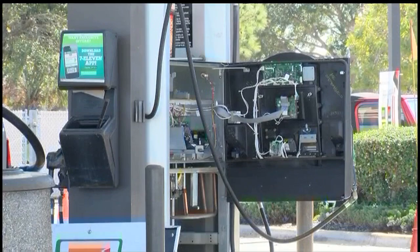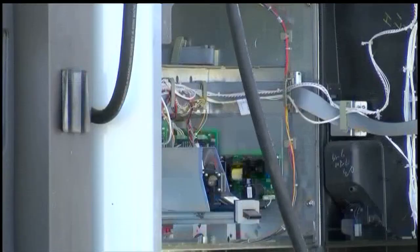Haley? Thank you, Bob. Possessing or selling a credit card skimmer could become a third-degree felony under a bill now heading to Governor Rick Scott's desk. The House and Senate unanimously passed the bill today.